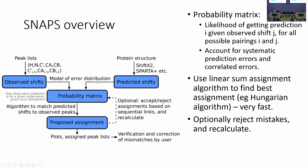And from before, we know roughly what kind of errors we expect in the predictions. So we can use that sort of model of the errors to construct a probability matrix, which just summarizes, for each observed set of chemical shifts, how likely it is that you would get each set of predicted chemical shifts from that. I'll have a simple example of this on the next slide. And then once you have this probability matrix, you essentially want to find the assignment that maximizes the probability of the predicted chemical shifts and observed chemical shifts. And that will generate a proposed assignment.